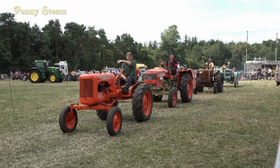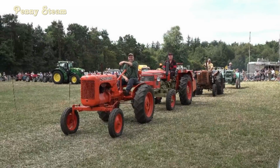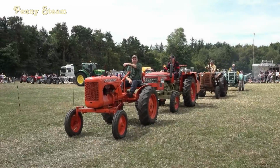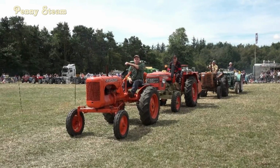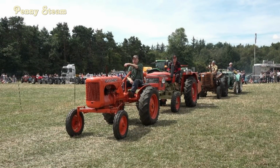Hand start, there's no electrics on this baby. You literally swing it and up she goes. Usually the 3rd or the 4th click. So luckily it started up well today. Hand clutch again. Thanks for that, Brian.